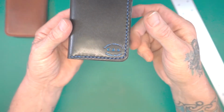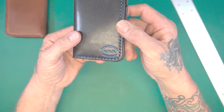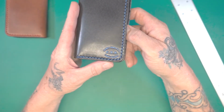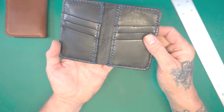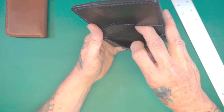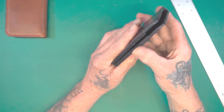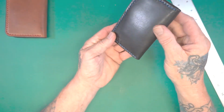And the embossing is done with our new logo on this particular model with complimentary blue hot foil embossing. And again, it features 6 card slots per side with a large bill opening on either side behind your cards. All the edges have been finished to a high polish and shine.